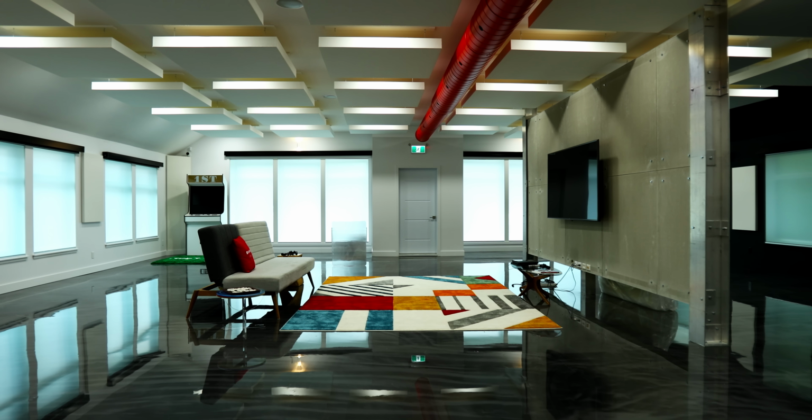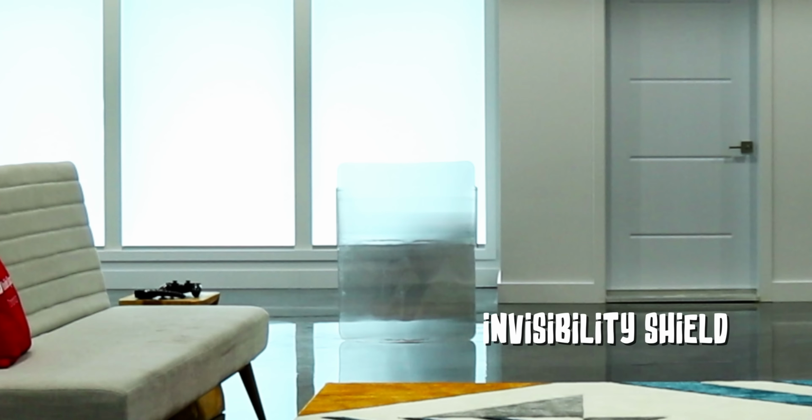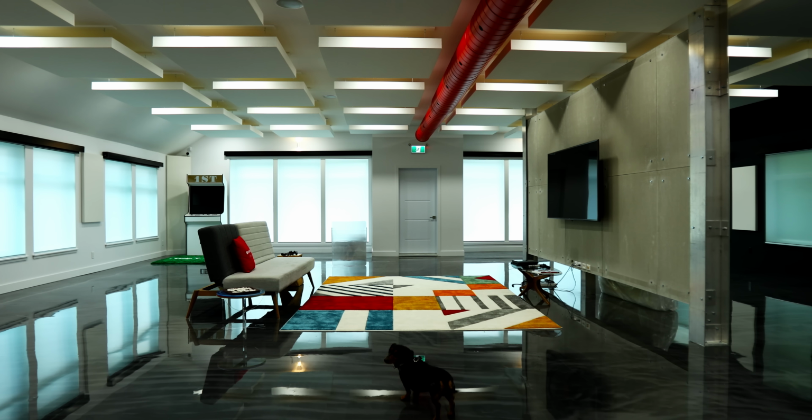Can you see me? My dog can't either. There's my dog. There's me. And that is an invisibility shield. Obi! He has no idea where you are.